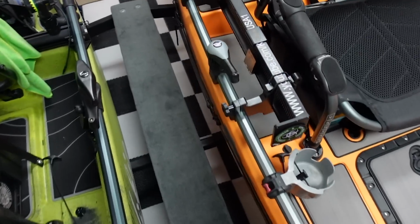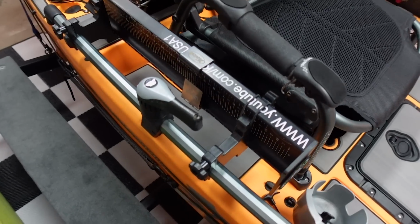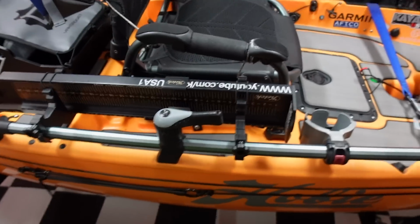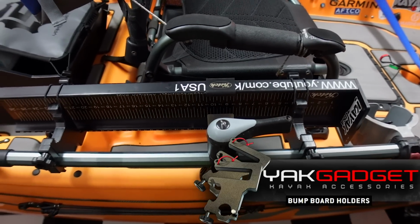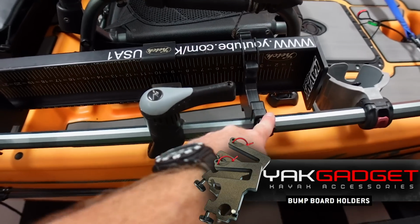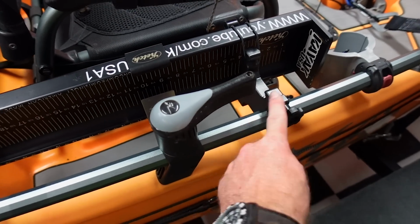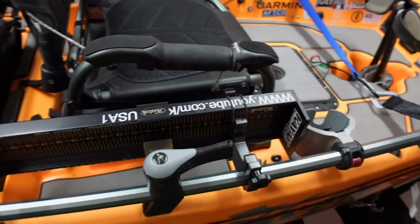All right, now we're moving on to item number 4, and y'all see me, I'm kind of having to squeeze in between these kayaks to show you guys this. Let me sit up here in the old green machine to show you this one. This is the YakGadget bump board holder. This one I have, of course, is made to clamp to the H-rail of a Hobie, but like I said, they have the same exact setup with a T-track hookup that you hook to a T-track.